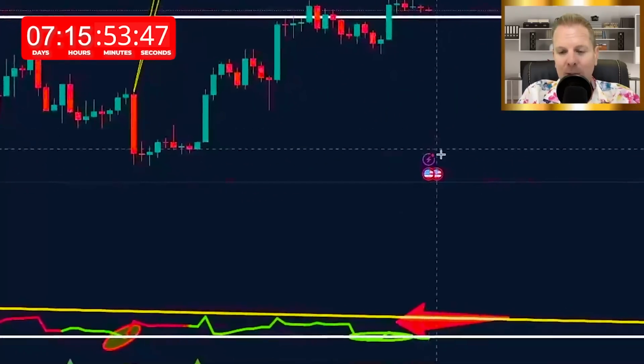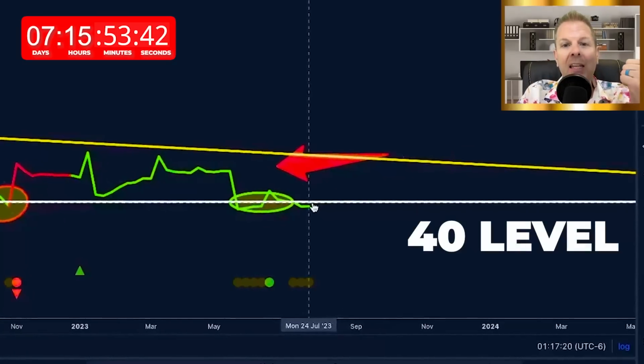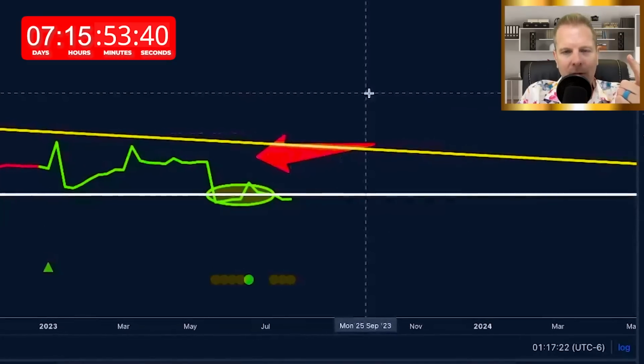And the sequence is really cool. What you notice first is we have to dip our head below this 40 level and then look at the color when we come out of this 40 level.